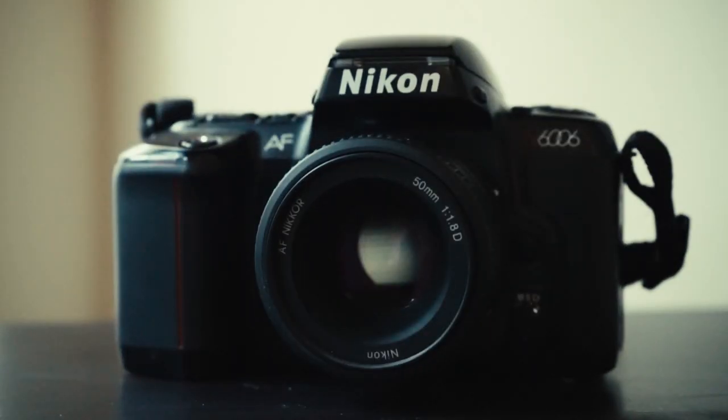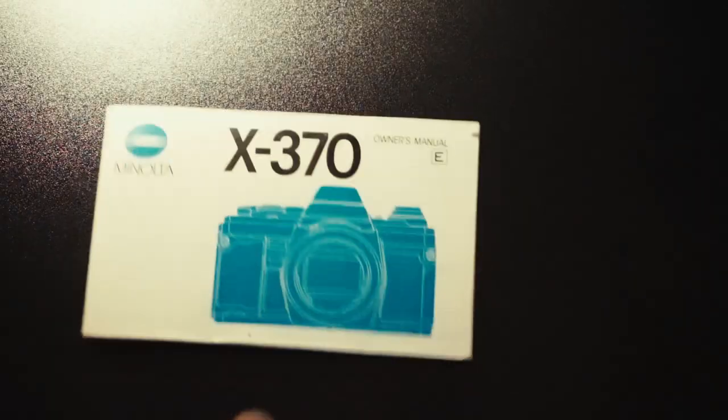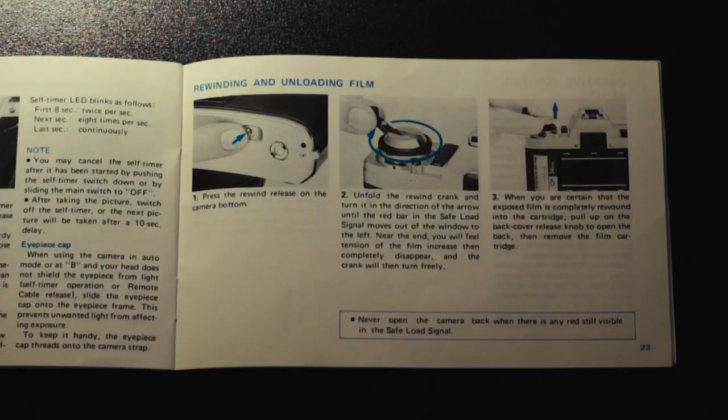Chances are, if your camera has some kind of automated loading process, it will also have some kind of automated rewinding, or at least assisted rewinding. My Nikon N6006 has automated loading, and the rewinding is mostly automated. You just have to hold down this button on the bottom. Again, if you aren't sure, consult your manual. It's usually in the same section that talks about loading film.